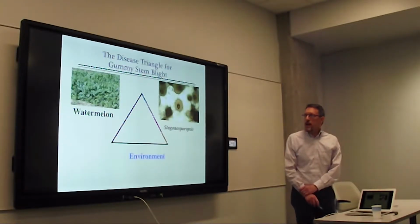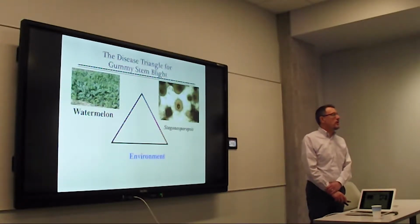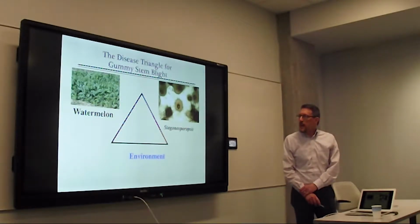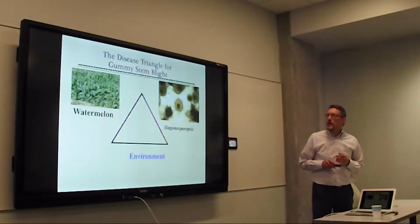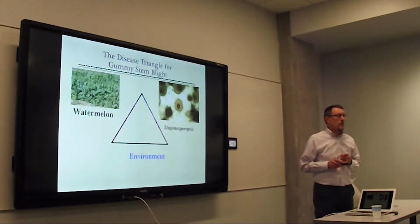So the disease triangle, of course, starts with a nice healthy crop of watermelon or other cucurbits, and the pathogen, Stagonosporopsis, shown here as pycnidia. They have typical Phoma pycnidia, globose, tan when they're immature, or mature but not necessarily dried out, and with a dark ring of cells around the ostiole.